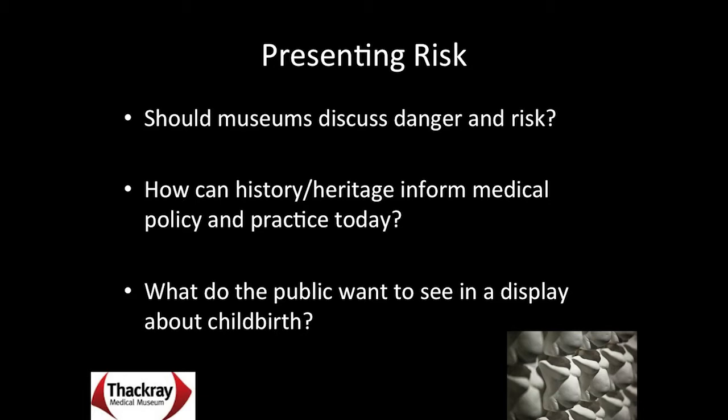And what do the public want to see in a display about childbirth? Do they want to see risk? Is risk appropriate for them? Is that what they're interested in?